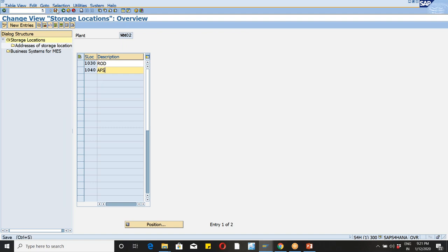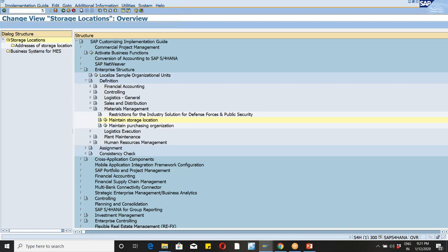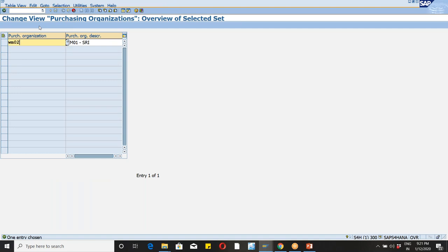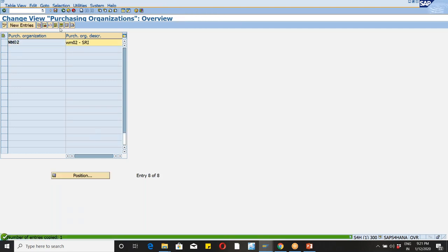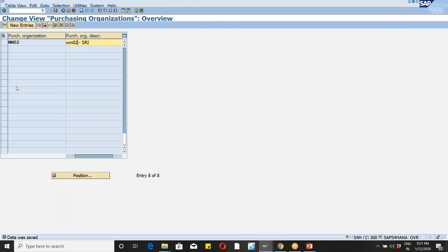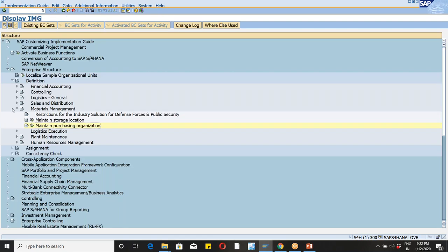And then the second thing is sales and distribution. I'll just make it the standard one, whatever we have. I don't want to touch it. Assign purchasing organization. My company code, I'll make it WM01. I'm assigning this plant also. Okay, WM01 has been assigned to WM02.